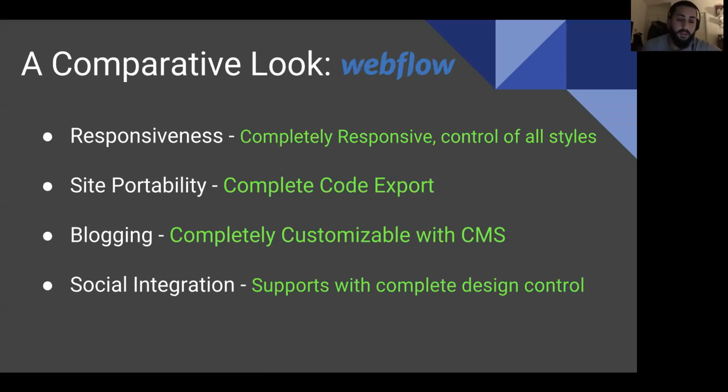So lastly, we looked at Webflow, which is deeming themselves a professional web builder. It's completely responsive. You're able to control all of the styles, and that's on all screen sizes. You're able to have customization on all screen sizes, whatever you want for each screen size. You always do want to create the same theme across all screen sizes, but there's sometimes just certain things that work better on mobile, such as the nav menu that I mentioned in the last slide.